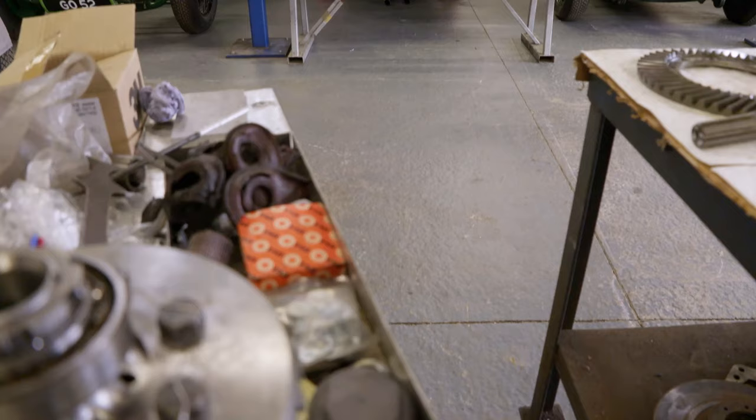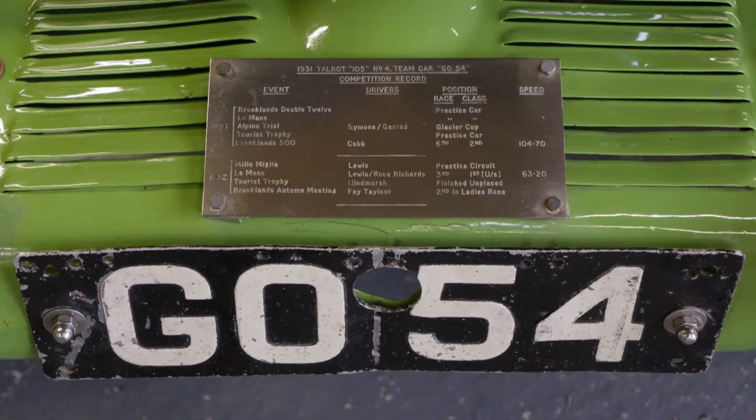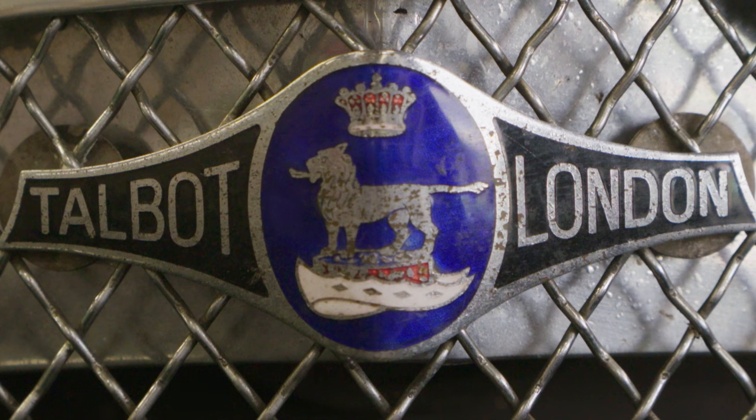So it was, I think, 6 or 7 years later that one finally came up for sale, and very fortunately I was able to acquire it. Nick bought Go 54, one of a quartet of Go cars with sequential number plates made by a company called Talbot in 1931. Once he got it home, he made an amazing discovery.